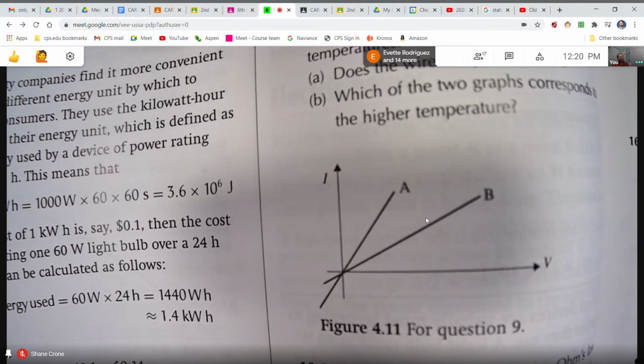You look at the slope. What about the slope? It's got to be linear, and the line itself has to hit the origin. So absolutely, that's the important thing.